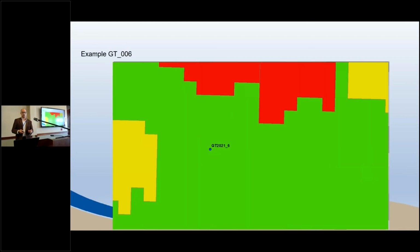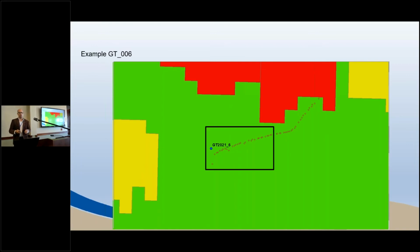So this site is going to ground truth this green polygon, which was segmented based on the remotely sensed data. And here are the tracking points from the boat, taken every second. For consistency and accuracy, we only interpret and annotate the first 30 seconds from each video, which I have in this box, and these correspond to the first 30 points.